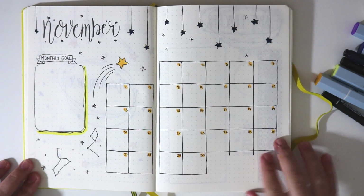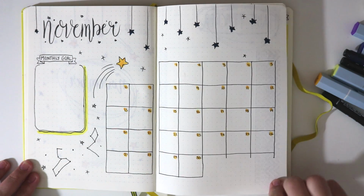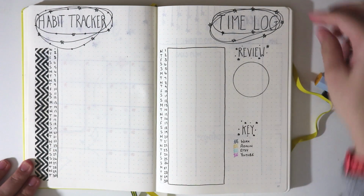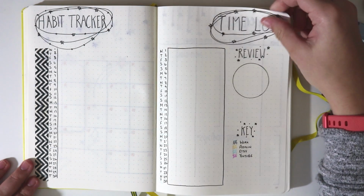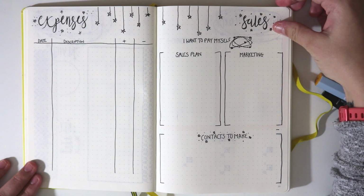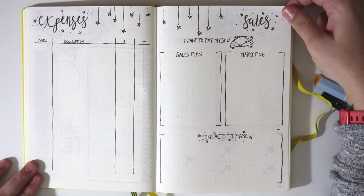I was really quite pleased with this design. Just some simple stars and things that aren't really going to distract me from completing any of my work. I don't like to make a bullet journal that is really heavily designed because I tend to spend a lot of time designing the bullet journal rather than focusing on what I actually need to put in it, and I think that's what makes my bullet journal a little bit different to others.